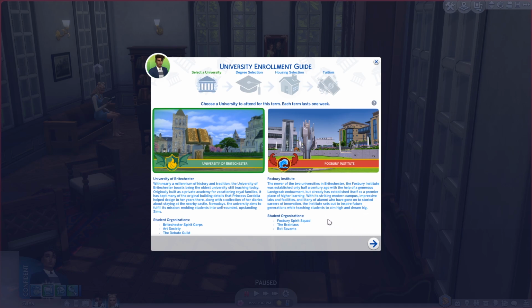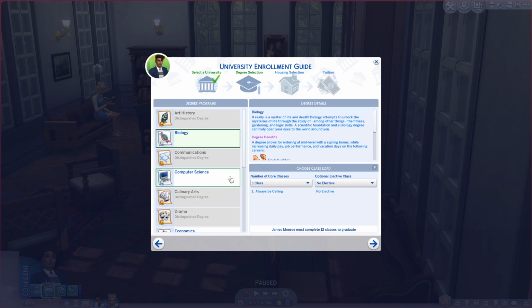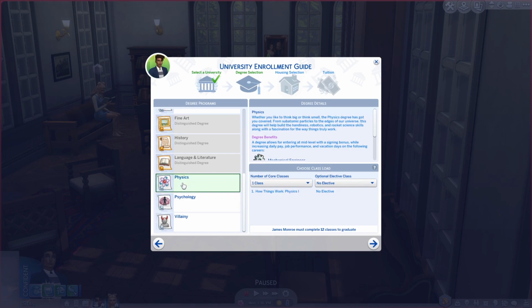So the first step of the process is to select the university. So now we know that James ultimately wants to complete a distinguished degree of physics at Foxbury Institute. However, he didn't get into that degree, so in the first instance, he will need to attend University of Britechester. Okay, so we know that James wants to do physics. Let's go ahead and select physics. And this will, of course, lead to the mechanical engineer career aspiration, which James is wanting to fulfill.